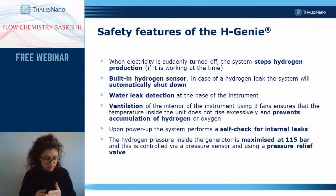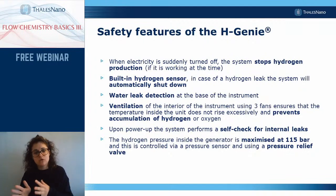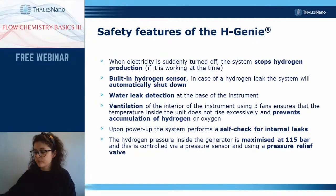When you power it up, it starts with self-checking for internal leaks, and it has a pressure limit as well, so it's maximized at 115 bar and controlled via a pressure sensor. If you exceed that overpressure, it will automatically stop and release all the hydrogen and the pressure as well.